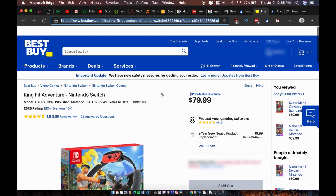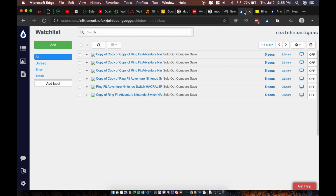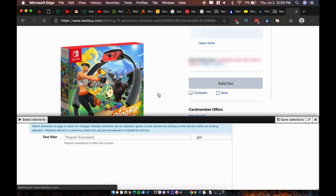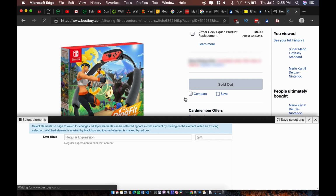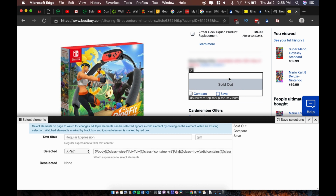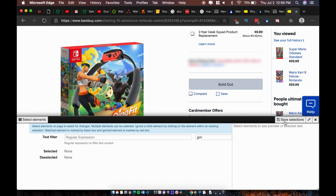Once you're on the page that you want to watch for changes, copy that link at the top, and click Add Web Page. You're going to navigate to that web page. Once you're here, you click the Select Elements button, and we're going to click right here. It'll show you a black outline of what it's looking at, so you want to click in this area of the box. I clicked up here, and you can see down here it shows what it's looking at in the actual code of the website. Now that we have that selected, we're going to hit Save Selections.